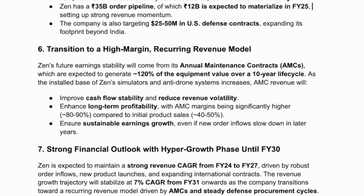Now, looking at the business model, they are already in a high margin segment, but to ensure a continuous stream of revenue, they are also adding a recurring revenue model to their business. The key part of this is their annual maintenance contract. As we have already seen, these are expected to generate about 120% of the actual equipment value over a 10-year life cycle. So once Zen has done a deal and sold their systems to the client, they will have a clear vision that they are going to get about 100 to 120% of the income from selling these technologies over a 10-year life cycle.